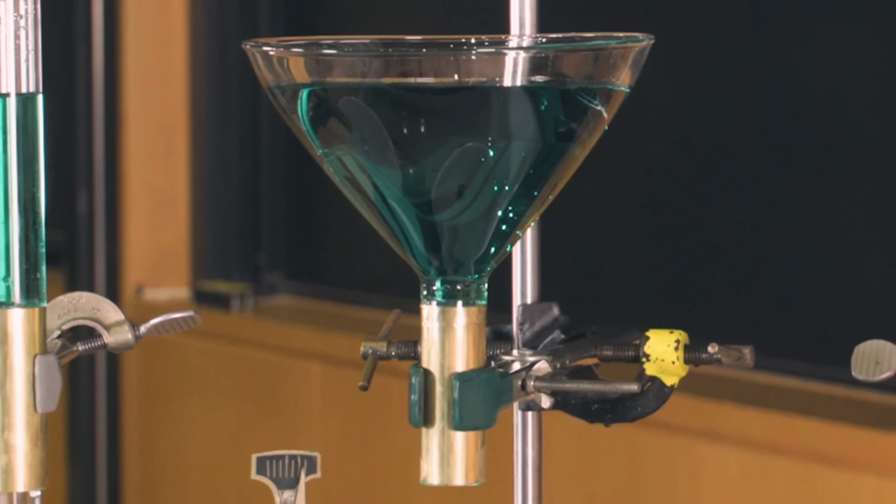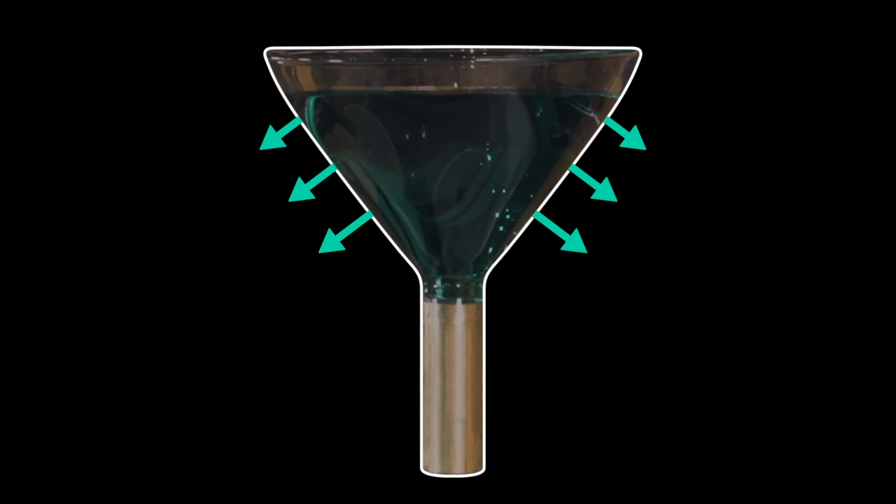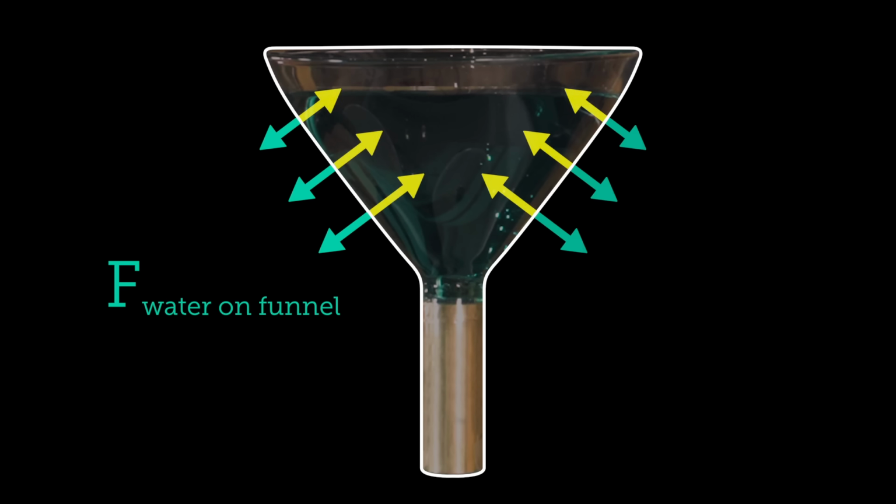Now let's go back to our funnel and see if we can shed light on our conundrum. Now we know that if we poke holes in the sides of the funnel, water will squirt out diagonally down, which means the water is pushing on the funnel in that direction. But since there is no hole, the funnel wall is preventing the water from flowing out by pushing back against it in the opposite direction.